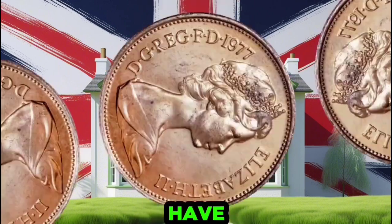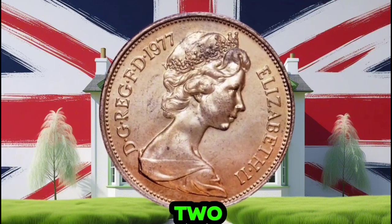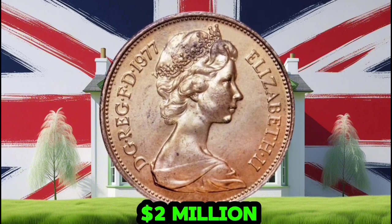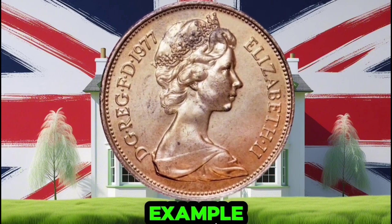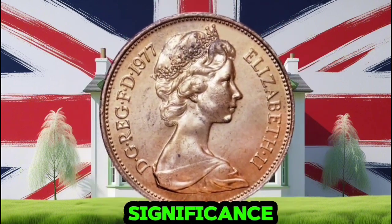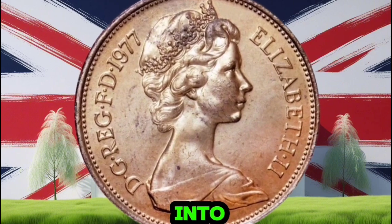So, there you have it. The incredible story of the 2 new pence coin that sold for a mind-blowing $2 million. It's a perfect example of how rare errors, combined with historical significance, can turn a simple coin into a valuable treasure and story.